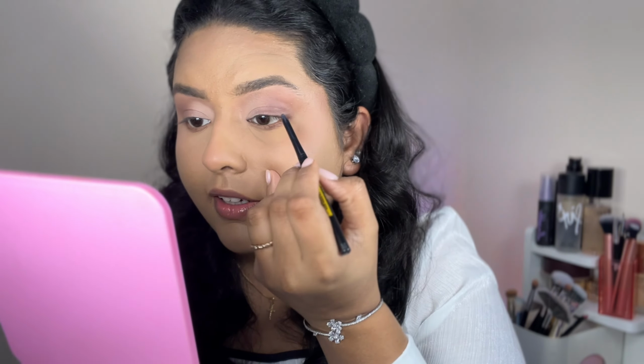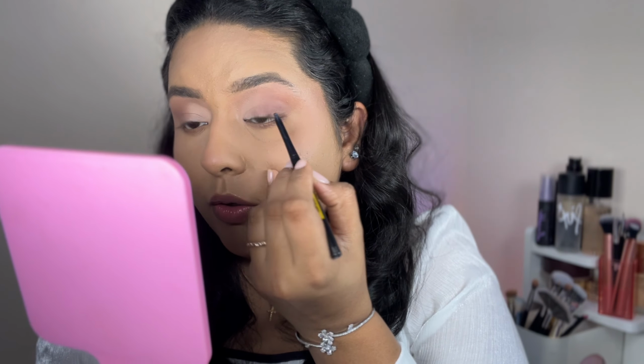Any black kajal or an eyeshadow that you have. I'm using the Maybelline Colossal Kajal. And just slightly, you don't have to be very perfect. If you don't even know how to do eyeliners, that's okay with this look. This is only if you're going for an event, if you want to add that extra effect, you can try this.